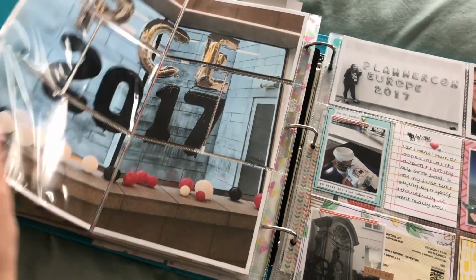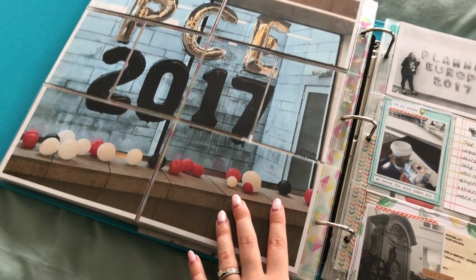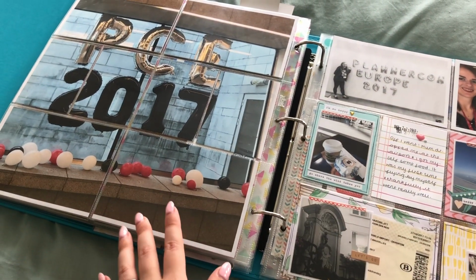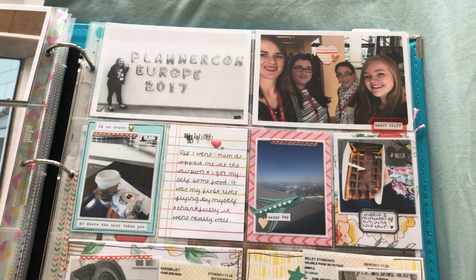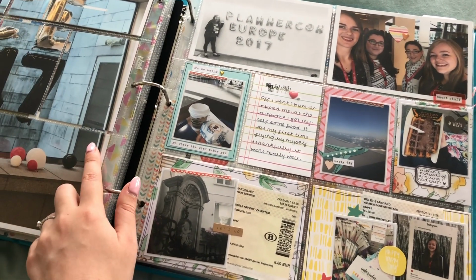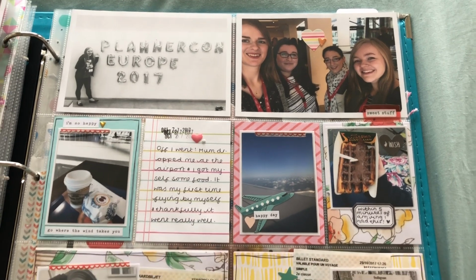So then, because that was just one page, I obviously couldn't separate this trip with any acetate. So I cut up a 12x12 photo from Planacon Europe and popped it there just to show that this is the beginning of another trip. And Planacon Europe was in Brussels in October 2017. So it's about a year after the trip to Ireland. I've got some pictures here. I love this photo. I would love to go back to Planacon.